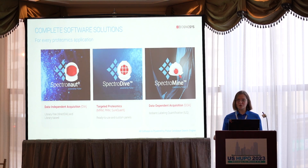It features such workflows as library-based DIA analysis and direct DIA, including the freshly introduced direct DIA Plus. SpectroDive is our solution for targeted proteomics. It supports such workflows as PRM, MRM, and last year we introduced support also for ion mobility technologies. And finally, SpectroMine is our software for DDA analysis, and it has an integrated workflow for samples labeled isobarically.